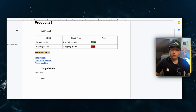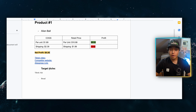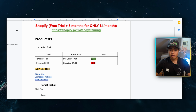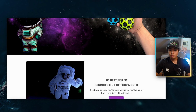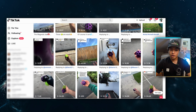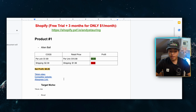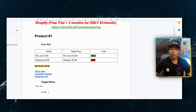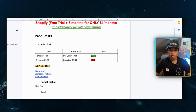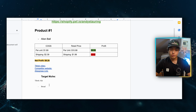And then for the target niches, the people that I would go about targeting, or how I would go for my ad strategy, I would start organic and then I would go TikTok ads, because this is a product that I would say is probably gonna perform better on TikTok ads. And with TikTok ads, I generally start off broad anyway. So I would go in with broad targeting. If you want, you could do a little bit of research and figure out who exactly you want to be targeting to get the best possible results. But I would go broad, so that's what I'm putting here.